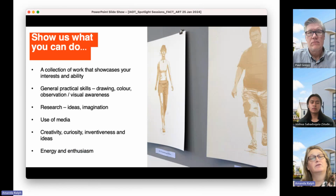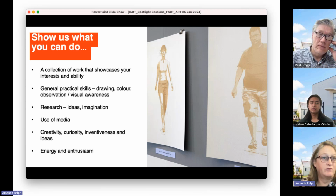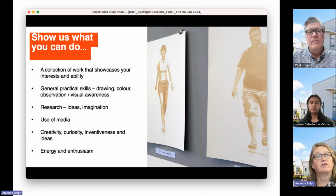What we're looking for in the portfolios is that you really show us what you can do. We're looking for a collection of work that showcases your interests and ability. If you have special interests, like graffiti or skateboarding or tennis or whatever, we really want to know what kind of person you are and what your interests are. So don't be afraid to share those in your drawings, sketches, paintings, performance, whatever. We are interested in what kind of person you are, as well as your ability to make art and your passion and interest for making art.